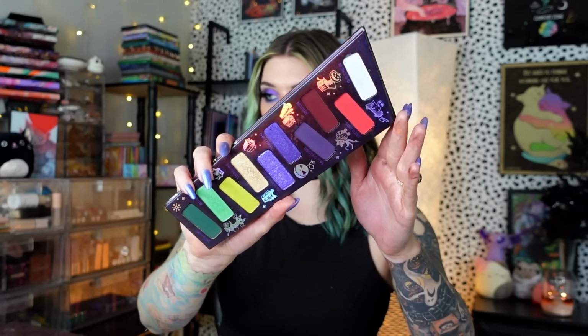This was the second part of the 2-part collaboration with Nightmare Before Christmas. And I was so excited when they dropped this part 2, especially because I obviously ended up liking this one more. It's just so pretty. These colors are so rich.